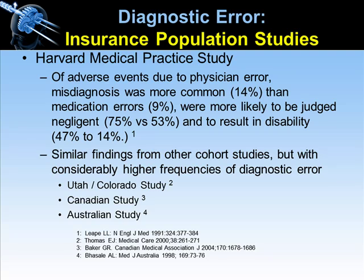Other sources of data are insurance plan population studies. The most frequent one is the Harvard Medical Practice Study, the first and best known one. Of adverse events due to physician error, misdiagnosis was more common at 14% than medication errors at 9%. They were more likely to be judged to be negligent and to result in disability, 47% versus 14%. And there have been similar findings from numerous other cohort studies, the Utah, Colorado study, Canadian study, Australian study, except these studies are showing even considerably higher frequencies of misdiagnosis.